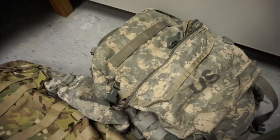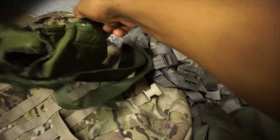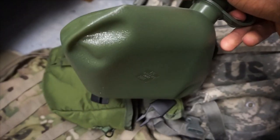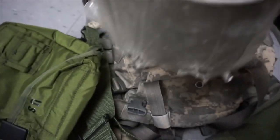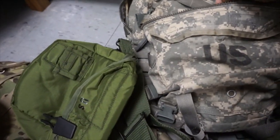All right, so this is an assault pack, or a medium rucksack, and in it you get the two liter, or whatever liter, canteen. Let's take it out and see what it looks like. It's just like a canteen, but it looks like a water balloon. Then they gave me two canteen holders, but they didn't give me two canteen cups, so I hope that wasn't a mistake, because I'm not trying to pay for two canteen cups. All right, let's put this back.